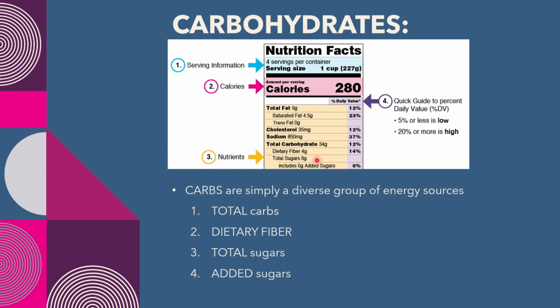So what is added sugar then? And what's the difference between total sugar? So we see on this label 6 grams of total sugar, but none of the added. Added sugar is exactly what it sounds like. We're adding sugar from an outside source that's not naturally found in that product. And it could be in any sort of form. It might not just be table sugar. It could be chemically made. So that means we can do the math here. We're going to assume that 6 grams of sugar comes then naturally from this product.